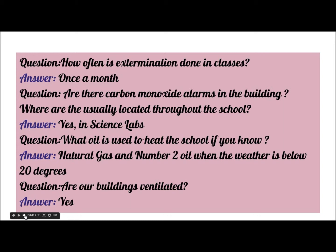Now I asked him what oil was used to heat the school, if he knows. And he didn't know the answer. He said natural gas, which is a plus because when heat is coming up, I know often some students sit next to the heater and they're breathing all the oils and the gases from the heat, which can affect us if it's not the proper gas. And he said that he uses number 2 oil when the weather is below 20 degrees, which helps keep the air warmer and it's safer for our environment. I also asked him if our buildings are ventilated, and he said yes.